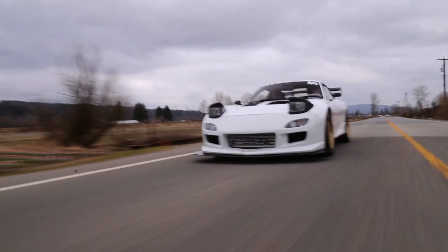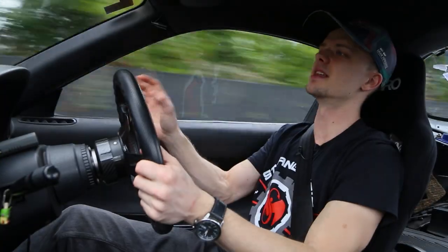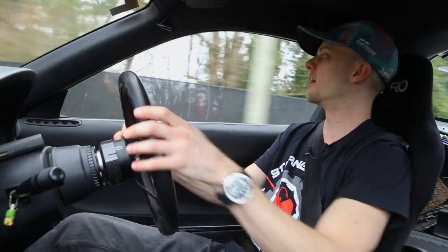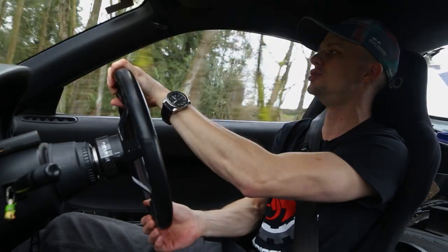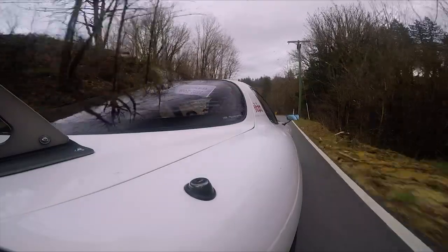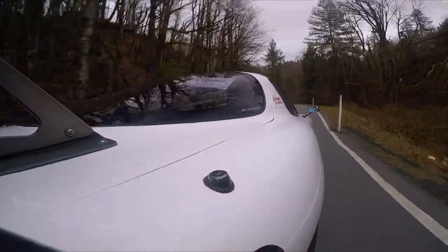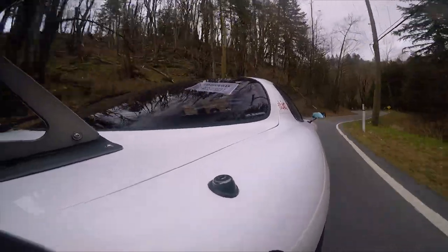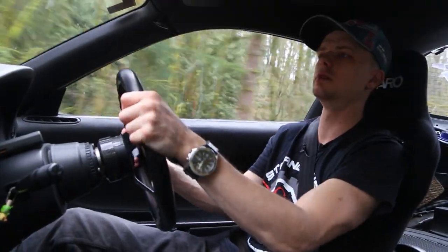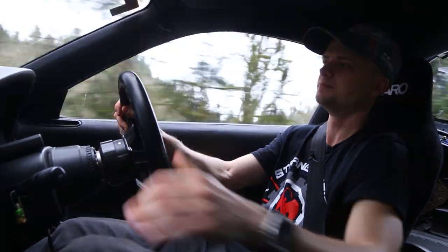I mean, comparing it to an SW20 MR2, the steering's much sharper in this than that car. Very close to what you would feel from any generation Skyline GTR. It just has less compromise though, because it's not all-wheel drive, it's rear-wheel drive. You're able to keep the weight down well under 3,000 pounds, probably even lighter now, probably closer to 2,600 pounds, 2,700 if I had to guess.